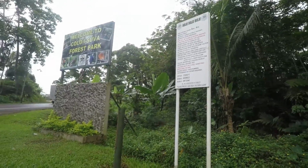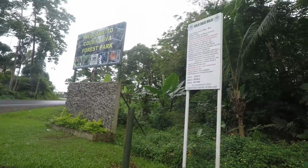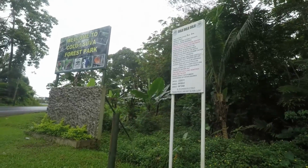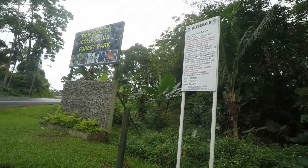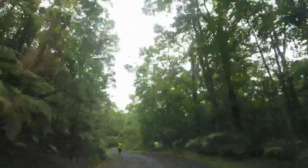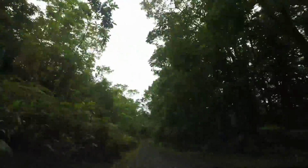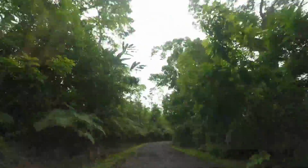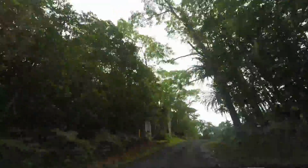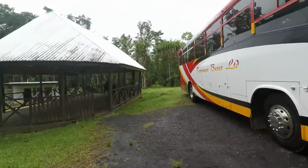Okay, and we're coming into Kolo I Suva Forest Park, and this is where we're gonna see the waterfall. You can see here, it's open 8 to 4, Monday to Friday, almost every day, if Saturday and Sundays can be arranged. At the Kolo I Suva National Park to go and see the rainforest.